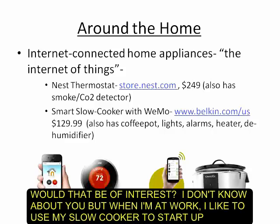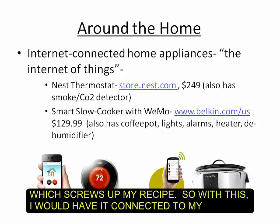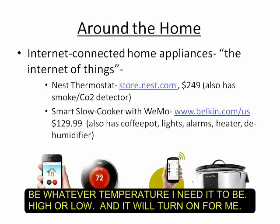Now, why would that be of interest? Well, I don't know about you, but when I'm at work, I oftentimes like to use my slow cooker to start up food because it's easy, because I can just throw it in, leave it go, and I don't have to think about it anymore. But I often work later than I think, or run errands after work, so I'm not able to turn on my slow cooker at the right time, which screws up my recipe and when I want to be able to eat dinner. With this, I would have it connected to my smartphone. I just throw whatever I'm going to be using in the slow cooker before I go to work. And then at whatever time I decide I need to, no matter where I'm at, I can turn on my slow cooker and set it for whatever temperature I need, high or low, and for however long I need it to go. And it will turn on for me. So that's kind of interesting.